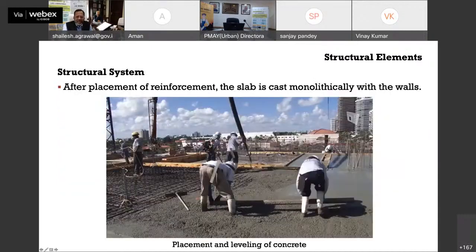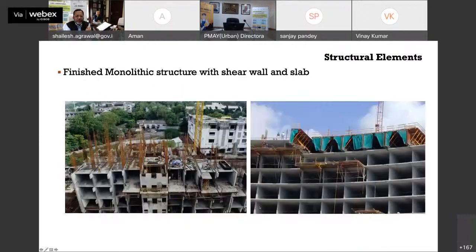So this is again a closer look, and as you can see here, after placing the reinforcement, the leveling of concrete is being done. And what you get after you finish is this kind of beautiful structure. I strongly recommend that all of you go and visit to see the kind of finish. With this kind of finish, you don't require anything. You don't require plaster and all.